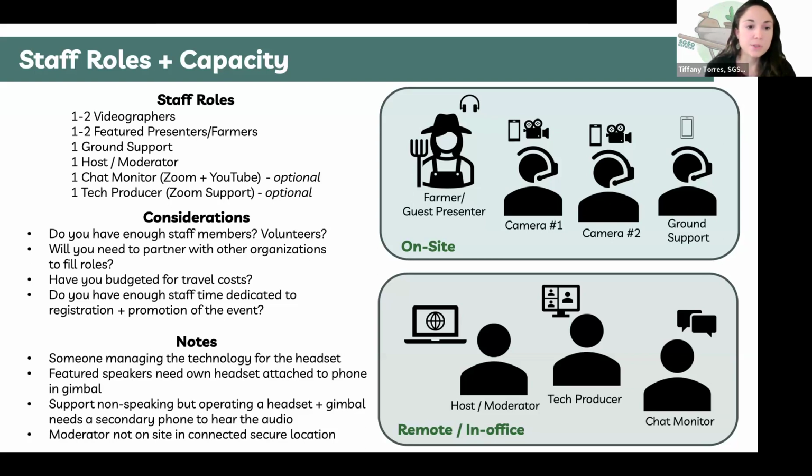And just some other notes: having someone managing the technology for the headsets is really important, making sure that those Bluetooth connections stay connected the entire time so everyone's communicating with each other. And then the featured speaker needs their own headset attached to the phone in the gimbal. There's a lot of these little technical things that after the first farm field trip experience, we really got on board with, but you learn by doing. And we can go to the next slide.